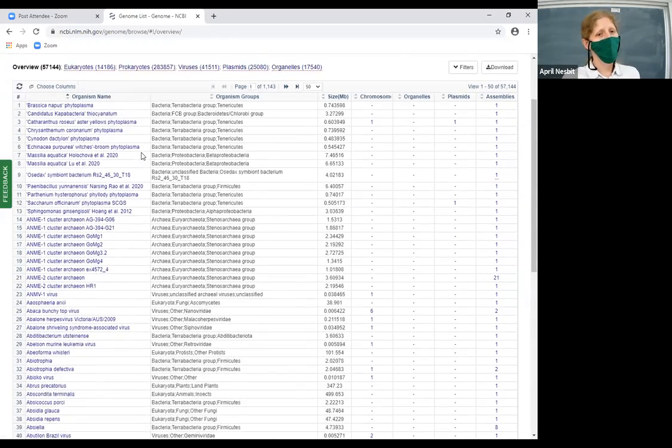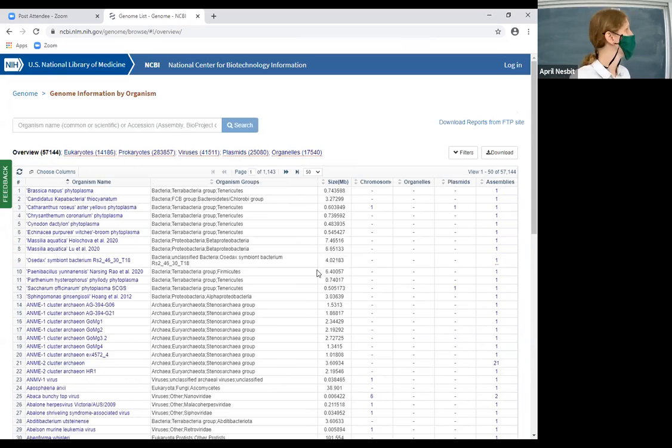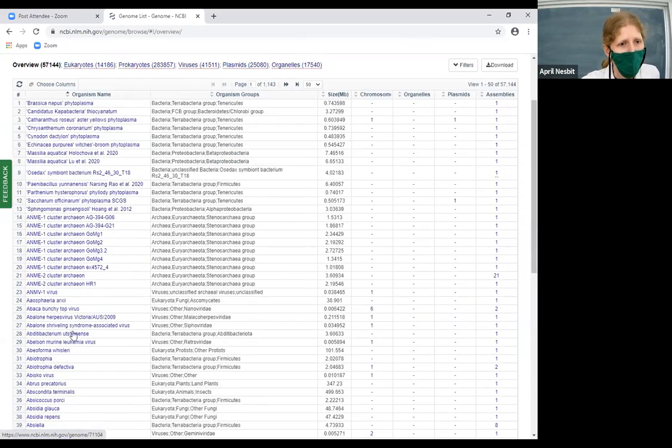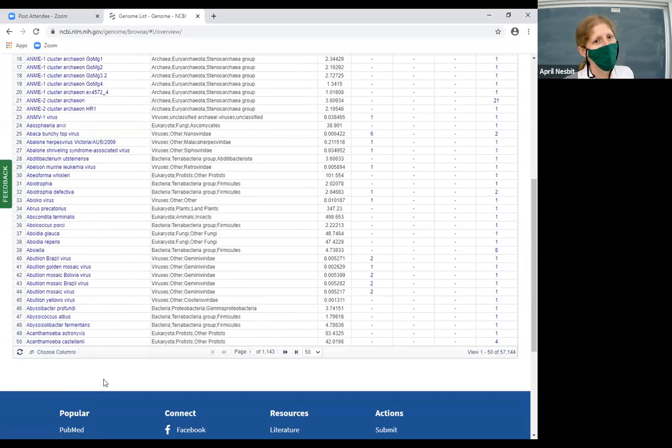Some of these are similar to each other, like you might have, say, corn, sweet corn with feed corn, like both are sequenced and those would count as two separate things. Some of these are completely different species, like soybean. Plants are really, really hard to sequence. Really, really hard. It's much easier to do animals. So we actually have a lot more animal genomes than we have plant genomes. You'll also see bacteria in here, some viruses, and there's just a whole lot of stuff.